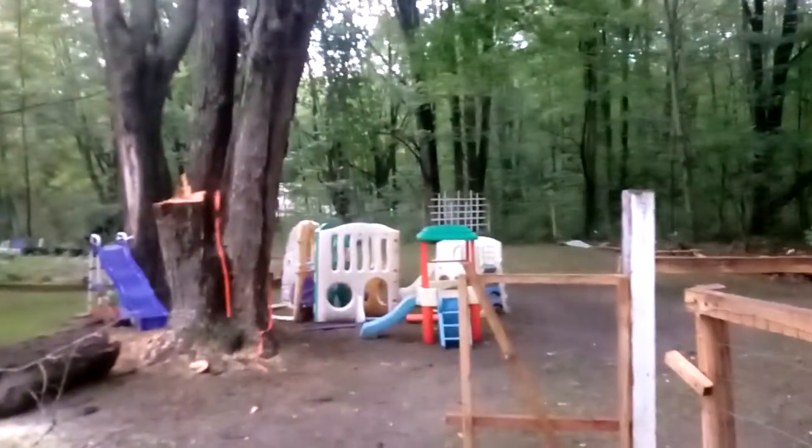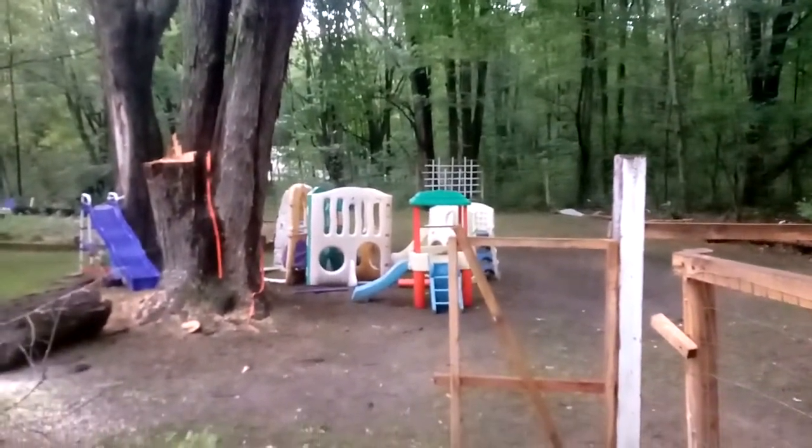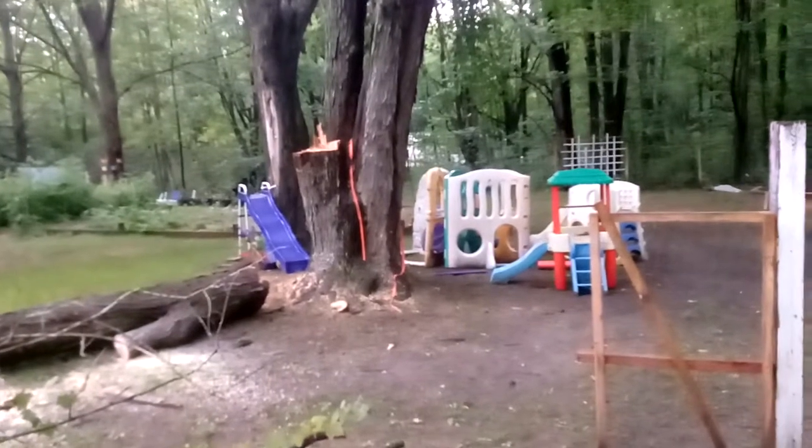But anyways, since I took that one down, a good portion of that area back there, including the pomegranate tree, is getting a ton of light now.